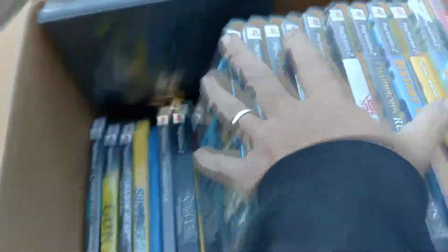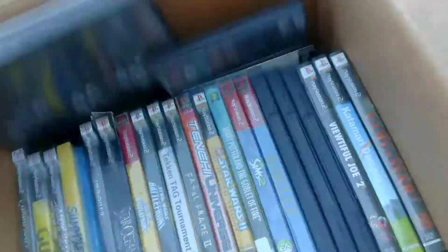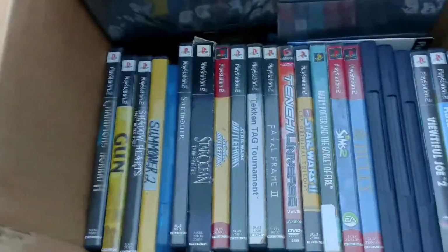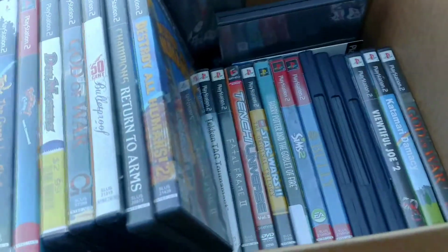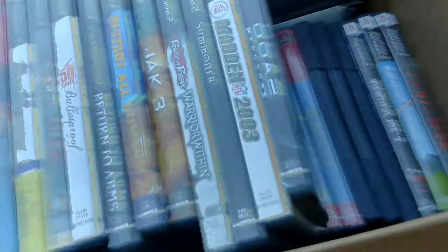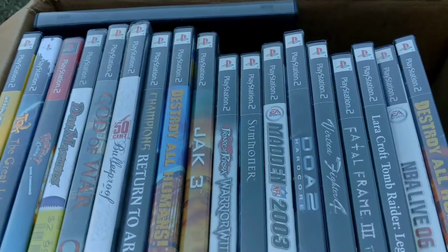All right, so we got a whole box here of PlayStation 2 games. We'll go through them, see if there's any big money ones in here. Mostly though, we'll probably just lot them all together and sell them off as a lot. We'll look them up. A whole bunch of games there. I got a lot of video game stuff here. Some of these were my son's. Some of these are stuff that we picked up out of storage units. So we will go through all these.